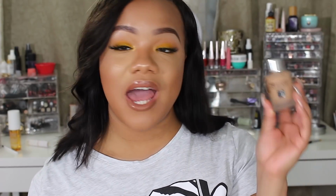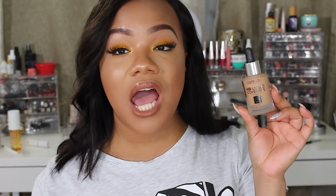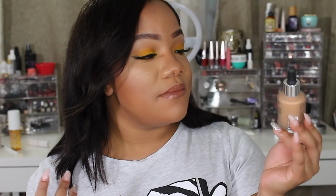It's supposed to be mattifying and have a second skin effect. I cannot confirm nor deny because I've never tried it, but I'm in the shade number 065, and I did try it on in the store. Well, I tried it on the back of my hand and it seemed to match me, so we'll see soon.